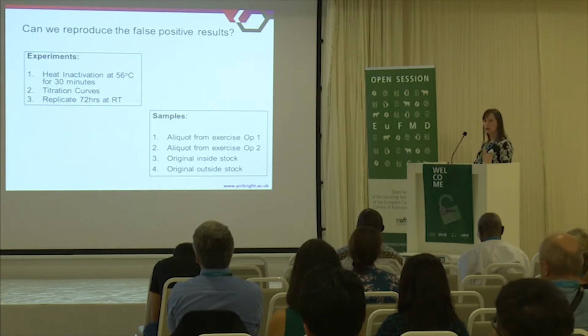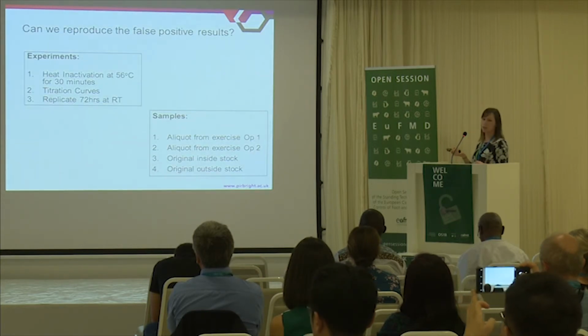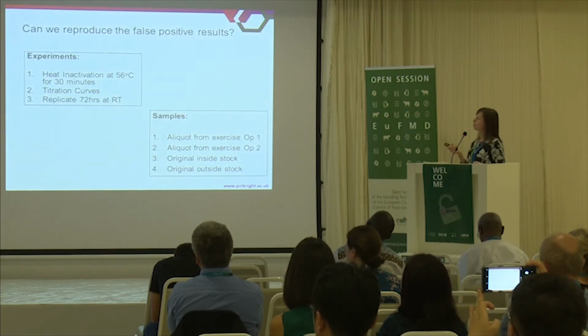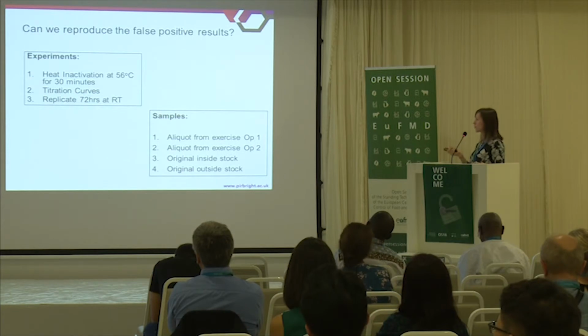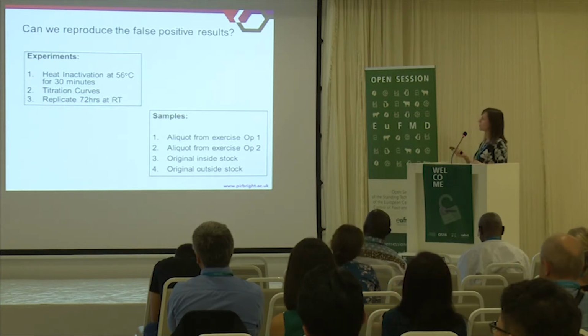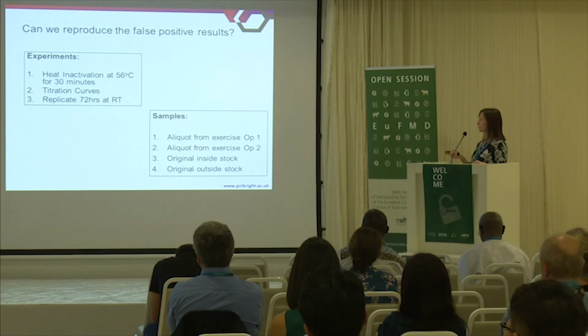So we looked at whether we could reproduce this false positive result. We had 3 experiments where we looked at the heat inactivation process. For us, we heat inactivate at 56 for 30 minutes. We titrated the positive samples and true positives, as well as the samples that gave us false positives. And then we tried to replicate if we could reproduce the positivity, leaving samples out at room temperature for 72 hours.